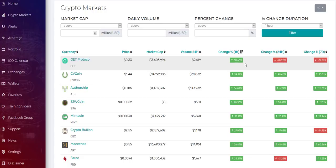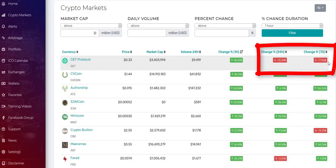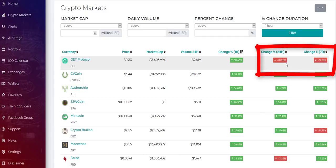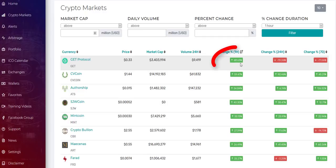This is going to be an early indicator for you of coins that are potentially in a pump, and we can ride that surge, especially if you see something like this where you see a green indicator and then two red indicators like this. See that? So in the last hour, this coin has surged 68.63% in an hour. However, in the last 24 hours, it's been down 70.26%, and in the last week, it's been down 77.6%. Because this has been depressed for a week, it's possibly showing you this was dumped, and now it's starting to pump again.